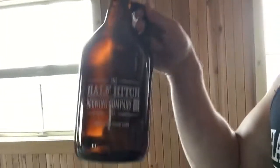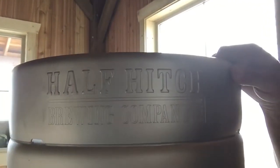So here we have one of our sample growlers. This is kind of like a milk jug where you can just buy them, bring them in, refill them, and have at least 6 of them in your fridge. Why wouldn't you do that with milk jugs? It's the concept. And this is one of our half-inch kegs.